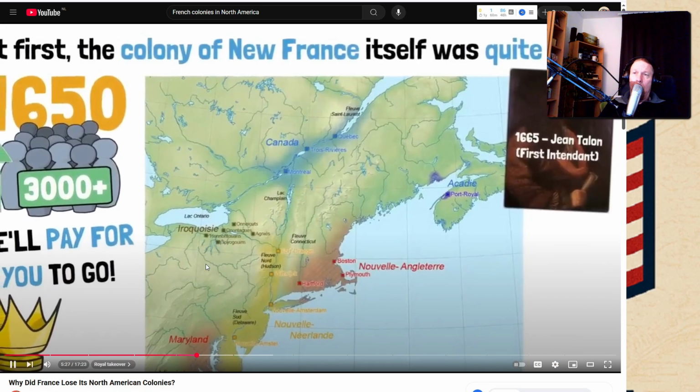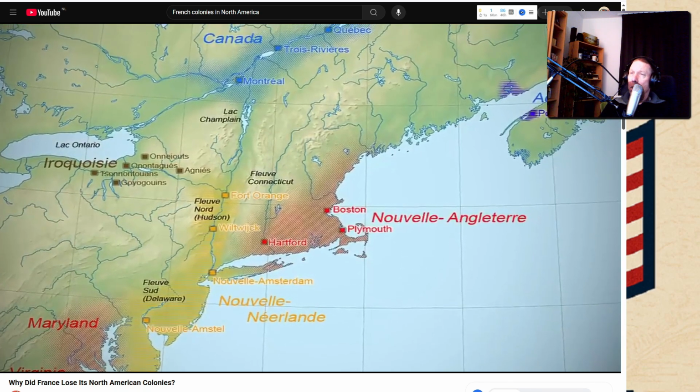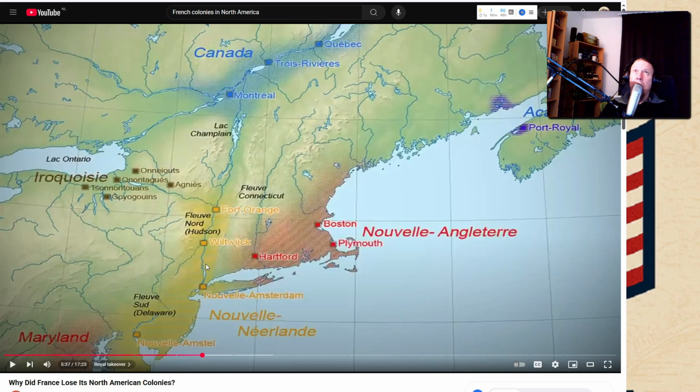1650 is appointed the first intendant of New France. In this map, we can see it more accurately. It depicts the political map of Northeast North America in 1664. In red, 1664.